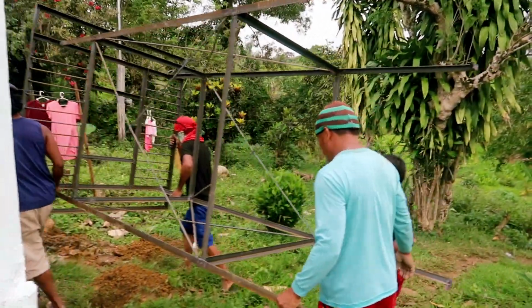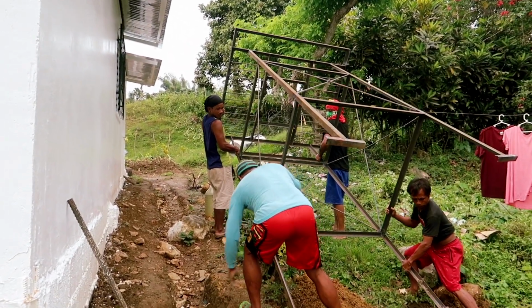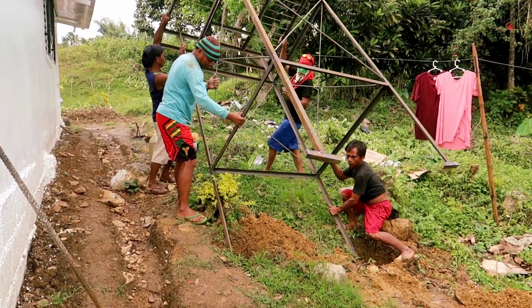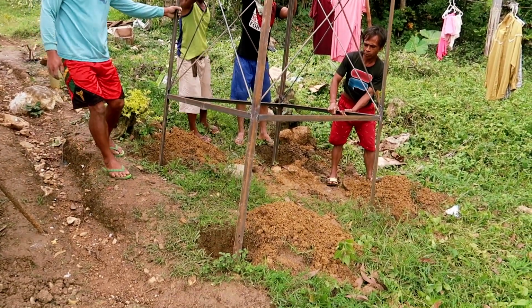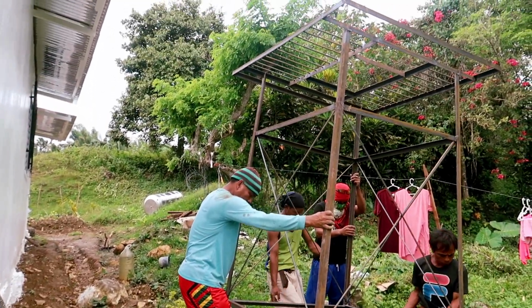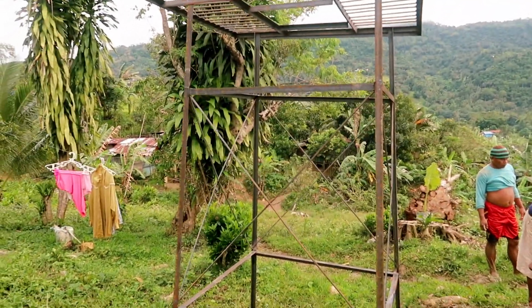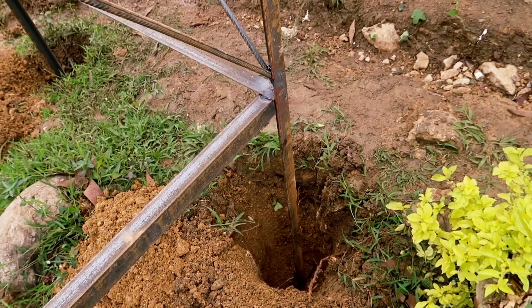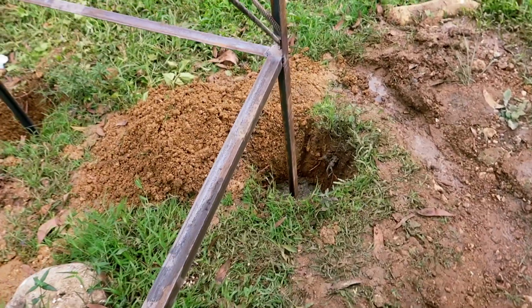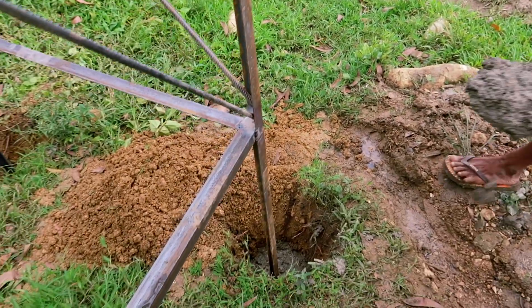They've already dug 4 holes here. Can you guys see? 1, 2, 3, 4. There you go. Okay, so let's check it out. It's already standing up, guys. Look. And then let's try to check the holes that they dug for it. 1, 2, here, 3, and then 4. So yeah, they're gonna put it up here.